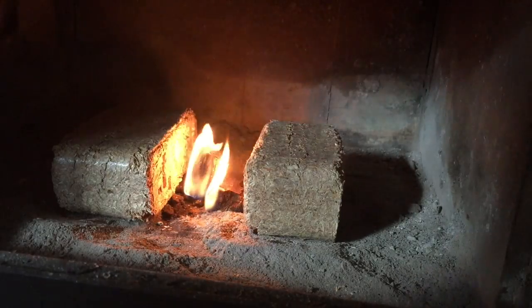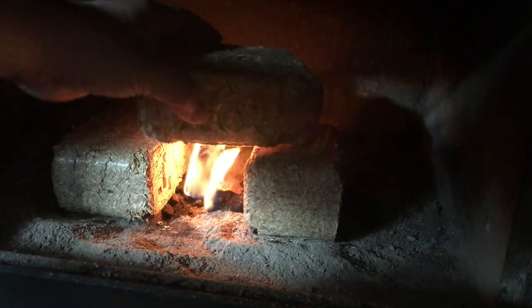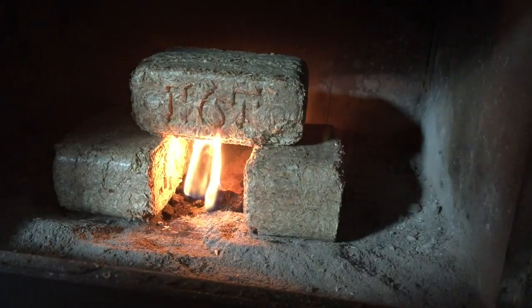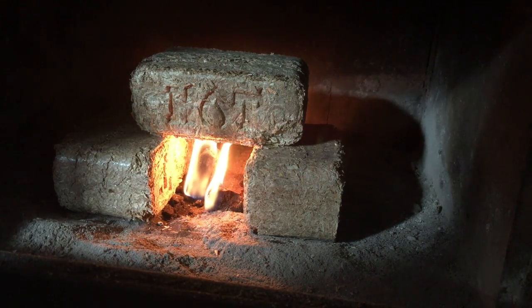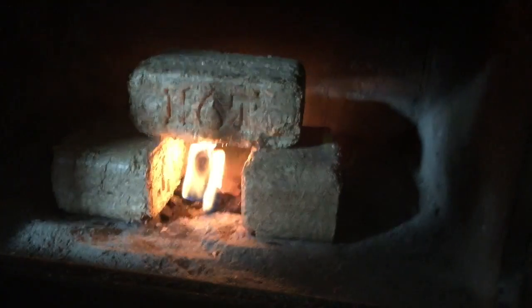All right, so once these get cranking like that, I'll go ahead and put this brick on. And I'll just let that go. You really want to let them get going. If you try to push it, you're going to snuff them out. They do need a lot of air to get going at first, so we'll leave that air control wide open. I'll even close the door and leave it cracked a good amount.